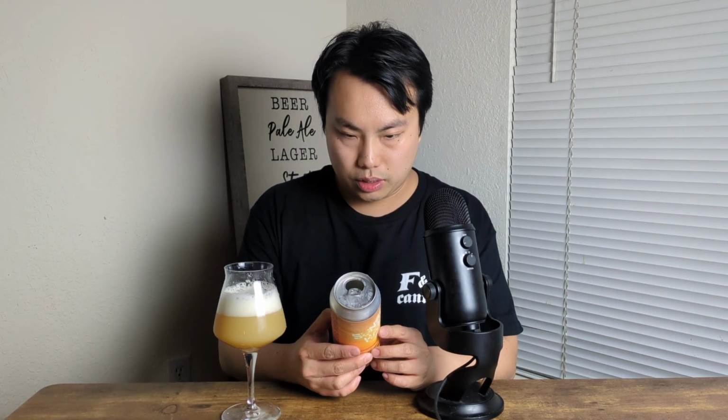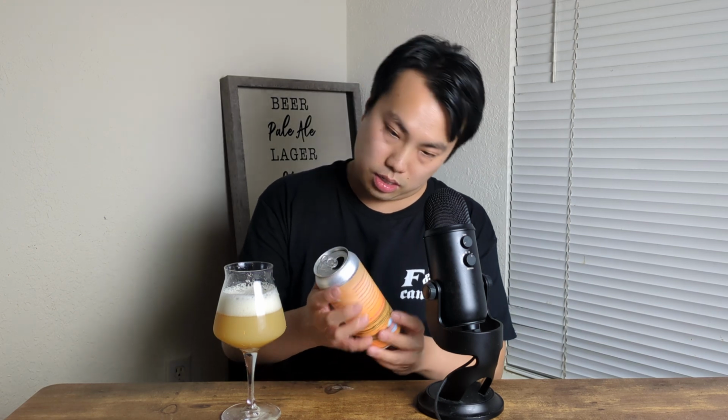So what is this? Hazy IPA. ABV, I don't have that. 6.5. Cool. Check it out. I mean, it's a good looking beer. Very pale, a wonderful almost straw color. Full on opaque. It looks really good, right? Pretty good, that kind of just generic wheat oat thing. A little bit of that citra bomb thing going on, generally citrusy, creamy.